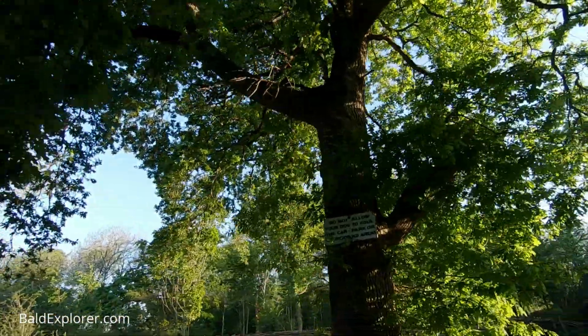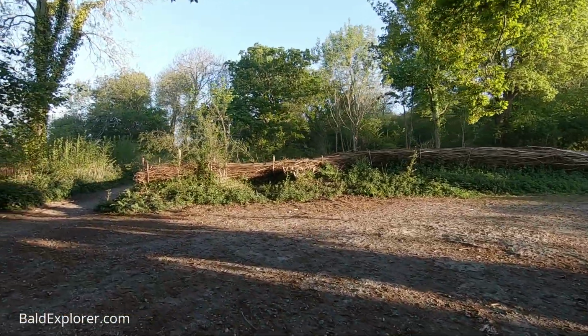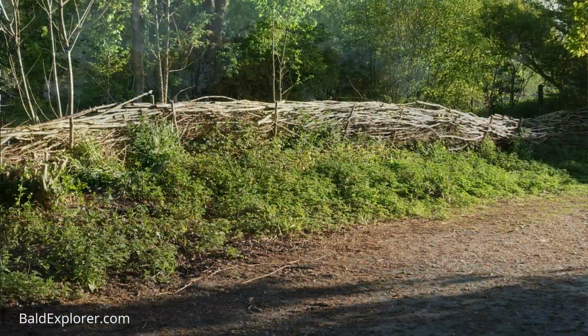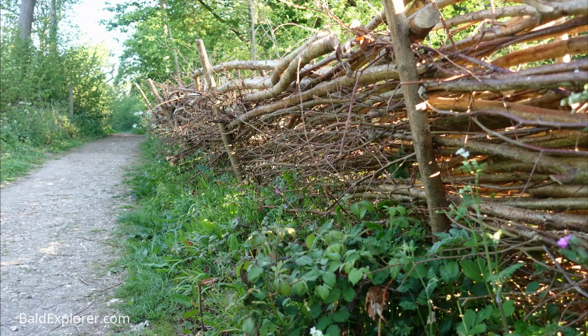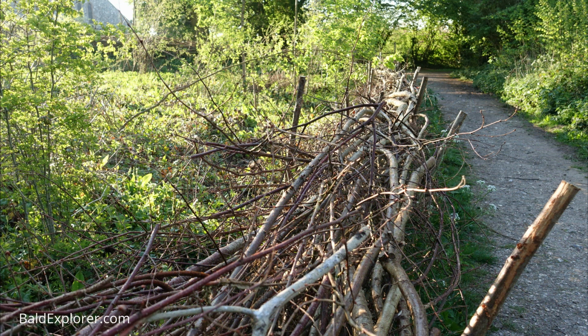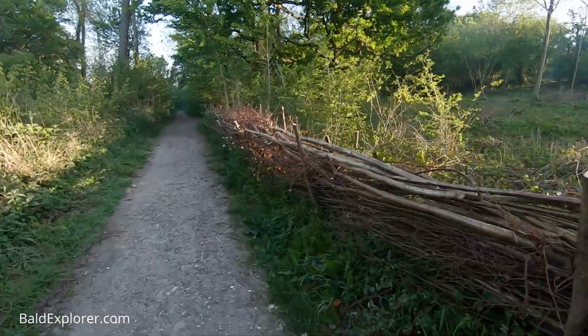and past the oak tree. Isn't that a magnificent oak tree? And here they've been doing some traditional hedge laying, which looks rather lovely. Look at that. Skilled work all the way along here, which is just fantastic to see. These old crafts making use of hazel sticks, I guess. Wonderful. And now what I've got to do is see if I can find the bluebells.